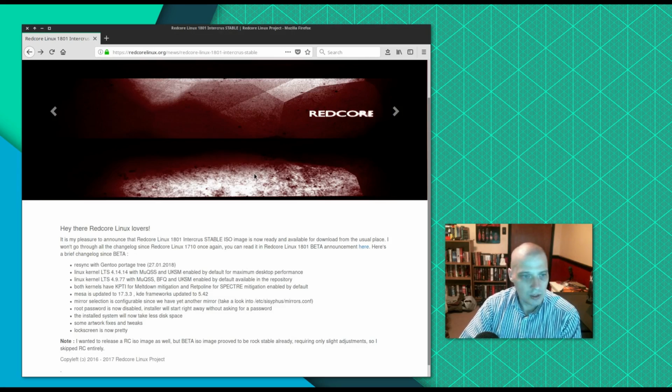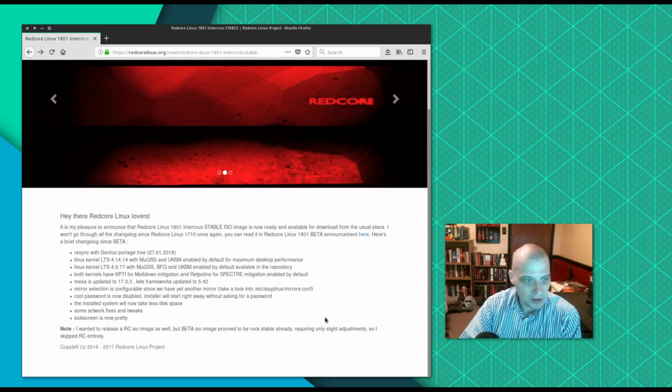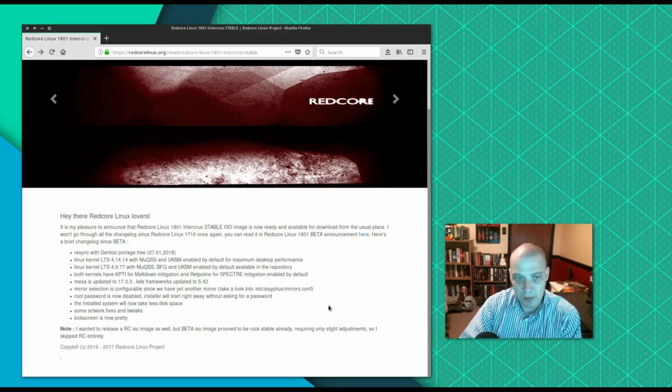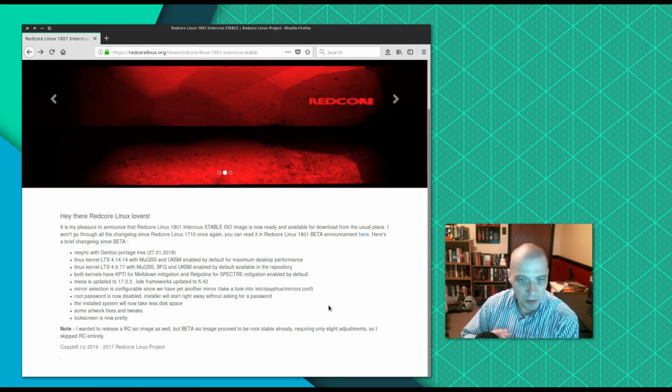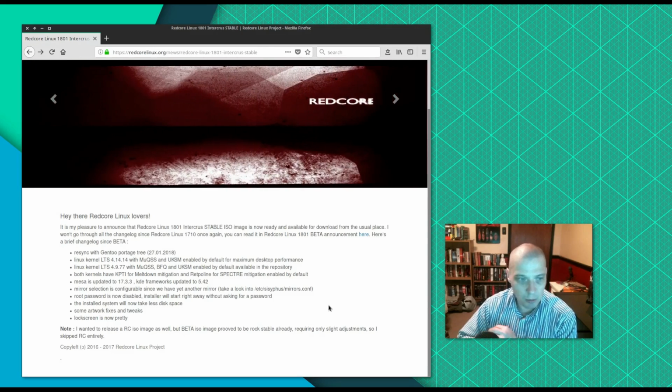Looking at some of the release notes here for the latest release of Redcore. They have a resync with the Gentoo portage tree. The Linux kernel is going to be 4.14.14. Looks like they have some Meltdown mitigation and some Spectre mitigation enabled by default. So for those of you wondering about the latest CPU security flaws, looks like they've taken care of some of that with some patching. Mesa has been updated to 17.3.3. The KDE frameworks have been updated to 5.42.